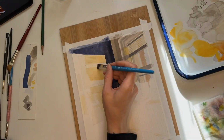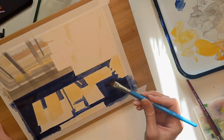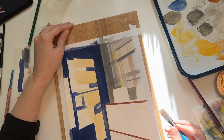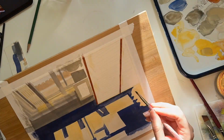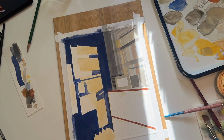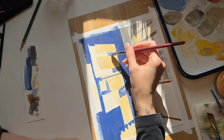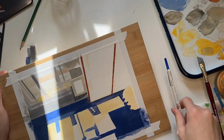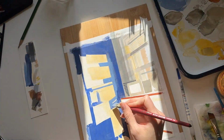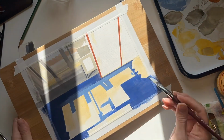Laying down this blue was really fun. It's almost entirely pure ultramarine. Then I'm getting in the details of the things on the top of the shelf. And because it's gouache, I can layer more opaquely on top instead of having to worry about keeping every part of the paper white that I want to remain white. And kind of painting the blue of the wall all around.